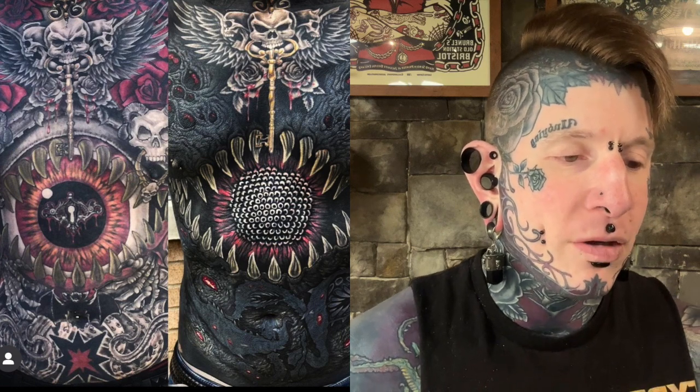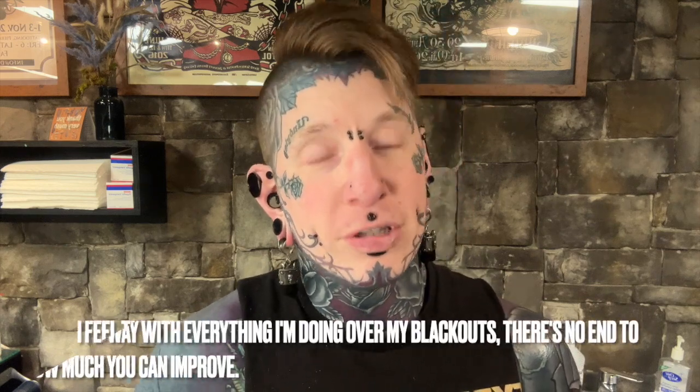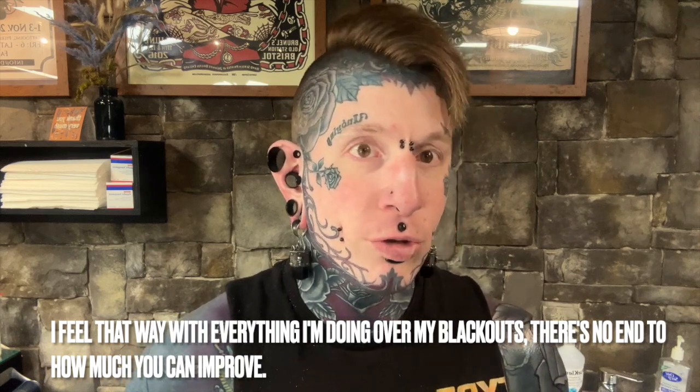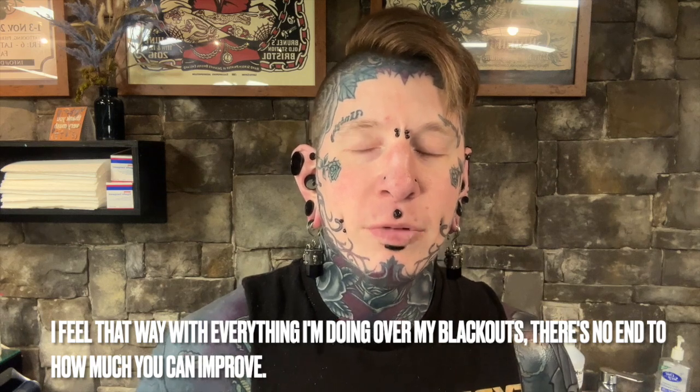And with color on black work, it really does scale with how much effort you put into it. So the more we do, the better it gets, and I see that visually. I see a visual reward every time we work on it. So in my mind, we can do as much or as little as we want going forward, and this piece can just keep getting better.